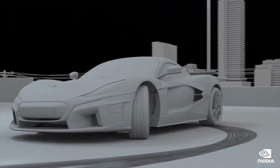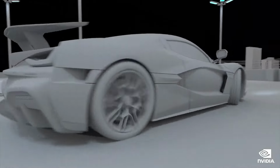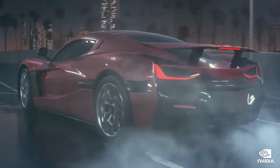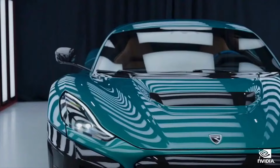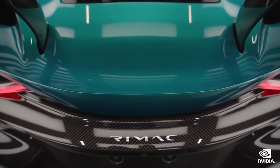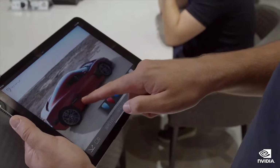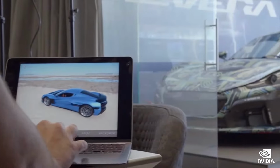NVIDIA Omniverse Cloud is a suite of software and infrastructure as a service for designing, publishing, and experiencing Metaverse applications from anywhere on any device. Let's see how Rimac, technology pioneer of AI-enabled hypercars and advanced electric solutions, can enable collaborative workflows for their 3D teams and deliver advanced 3D experiences to their audiences with Omniverse Cloud.